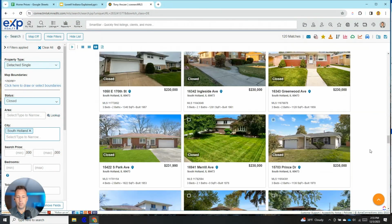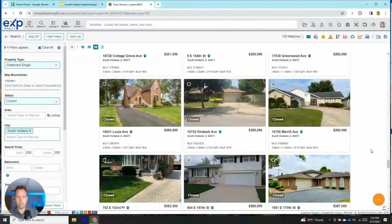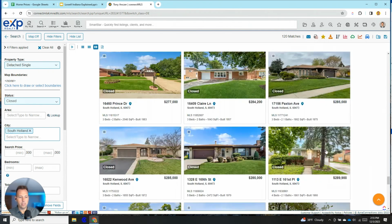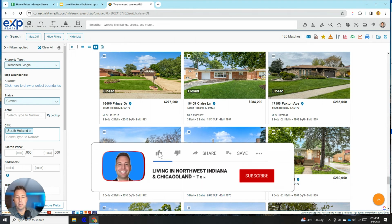Okay, so that's 230,000. Let's creep up to close to 300,000. I'm just looking to see where the next level of house would be. Let's go with 285,000. Yeah, so 285,000 is our next price point. This gets you a 5-bed, 2-bath, 2,500 square feet. That's going to include the basement space in there.